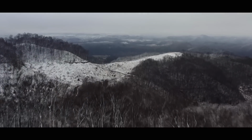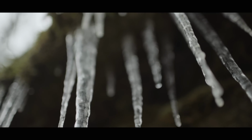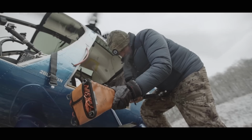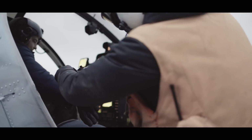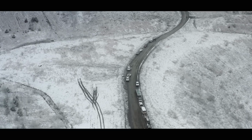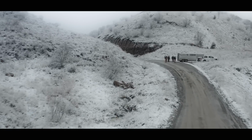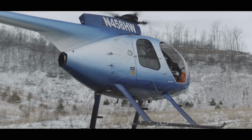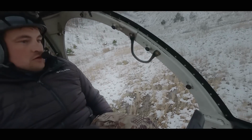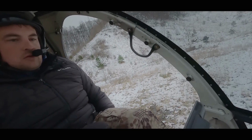This cold January morning is ideal for an elk capture, keeping the elk cool during the process. Yeti, just to go to that one bag, yeah? The helicopter crew prepares for liftoff, while others on the ground wait for the first elk to arrive. That moment will mark the beginning of another historic Kentucky event.